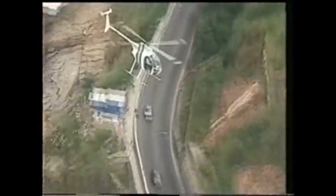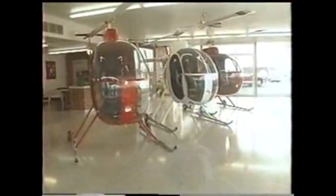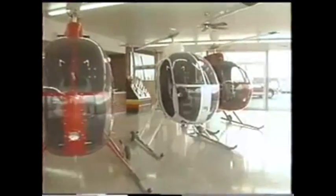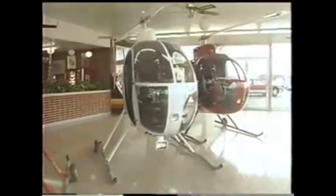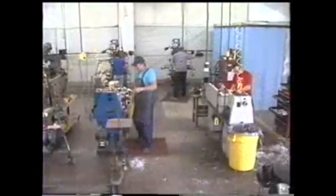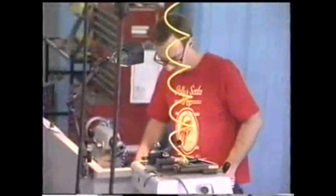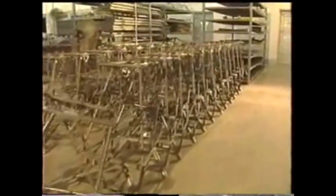Take a look at what makes the Mini-500 such a breakthrough in helicopter technology. As you drive up to Revolution Helicopter's 22,000 square foot production facility, you know this is a professional operation. Inside this facility, the most exciting and affordable helicopter ever created awaits your inspection, the Mini-500. Behind the scenes, our production shop boasts some of the most sophisticated machines and tools available, manned by capable, professional employees, all working together to bring you this breakthrough in personal transportation.